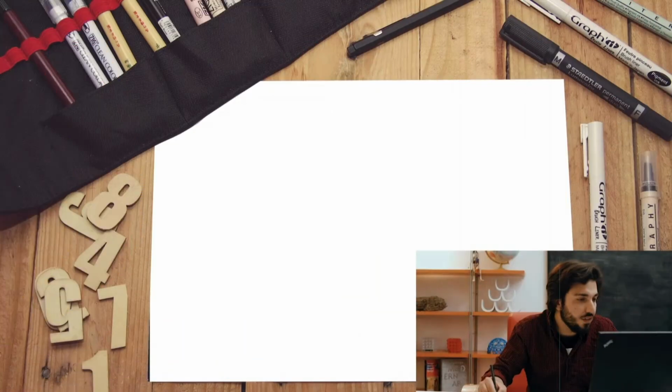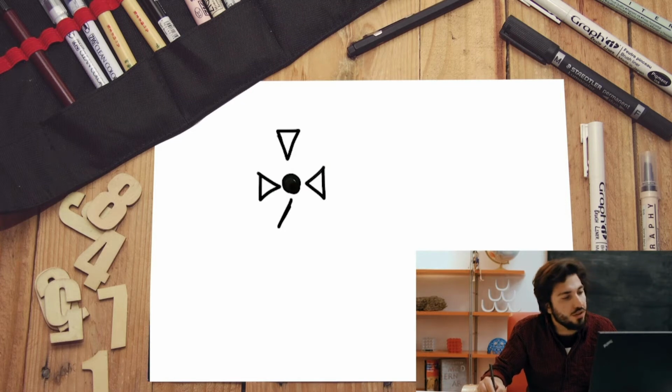So if I have a circle in here, I have triangles pointing towards a circle. This is a really simple example of harmony. Or even these ones. I'm gonna make a few examples of harmony.